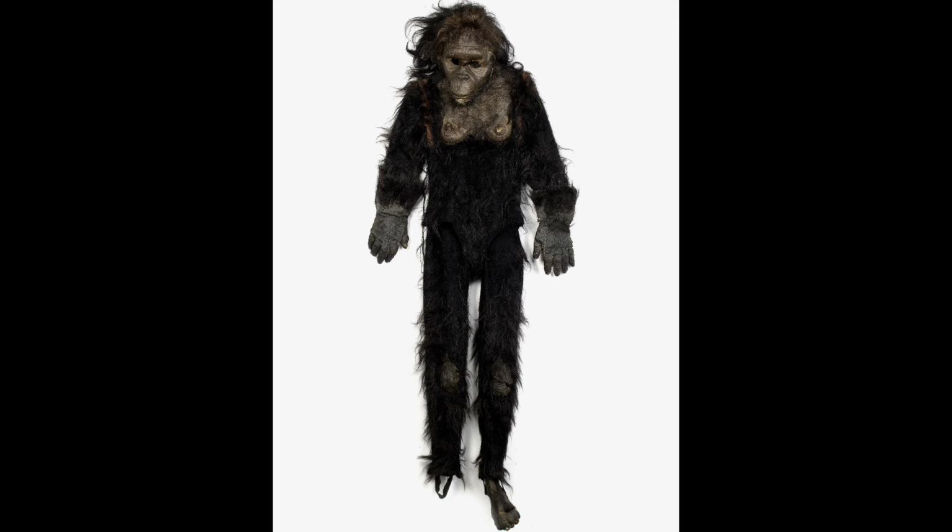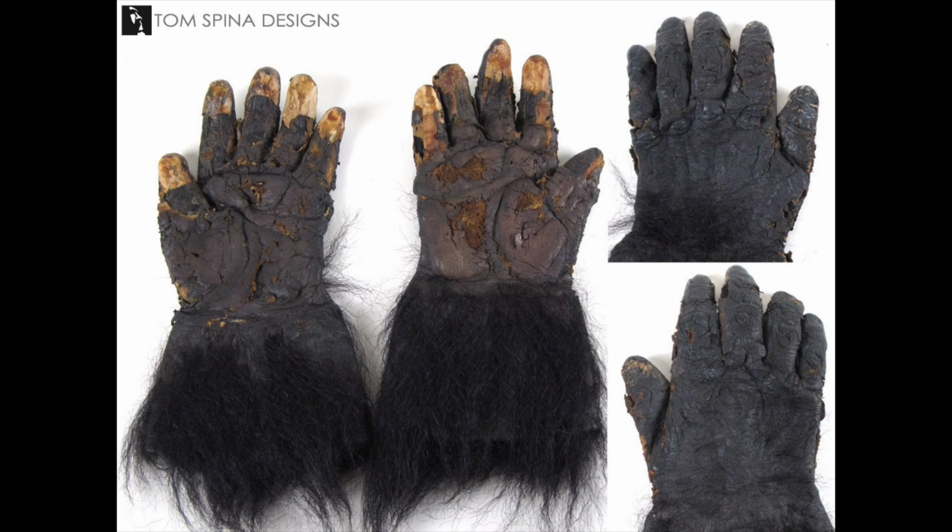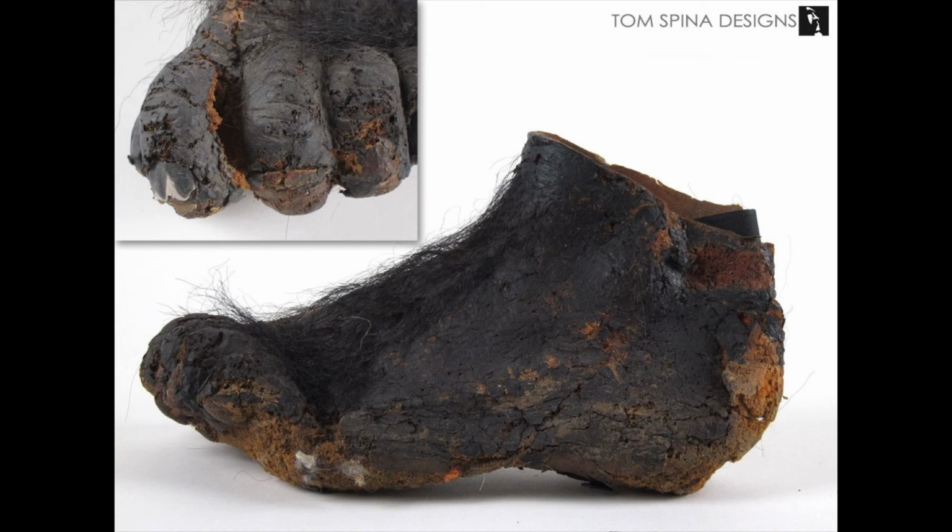These photos come from Tom Spina Designs in New York. They were trusted to restore one of the ape costumes from Space Odyssey. Here you can see that the foam latex on the hands had quite a bit of wear. There was also a lot of wear on the foot from the original costume, and the other foot was missing, so they had to create a replica.